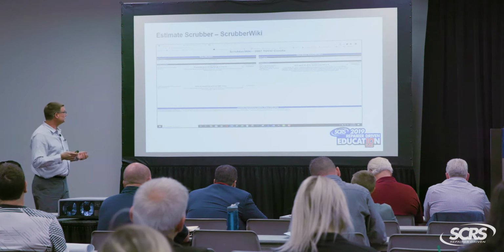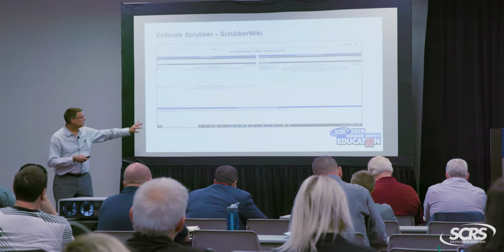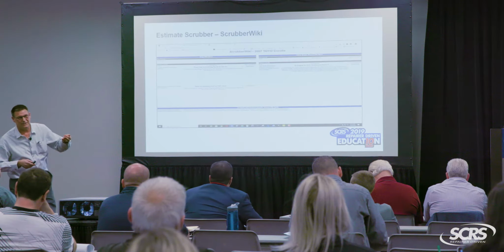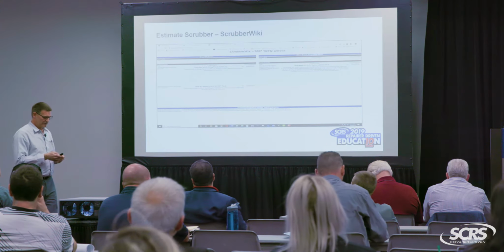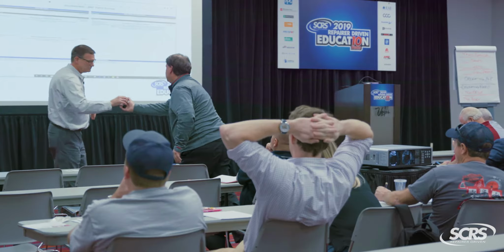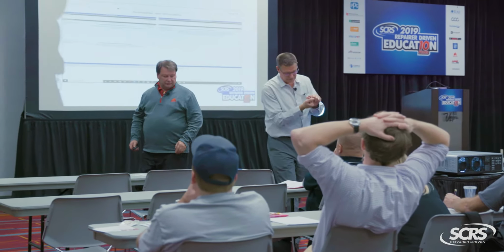staying consistent. We also have the ability to work with different manufacturers, like in this one, it's a Toyota and there's the airbag recall. So you would be able to say, hey, there's a scrubber wiki, go and take a look at it and pull up that information. In a nutshell, that's it. We're Scrubber, or Estimate Scrubber, $85 a month for a subscription.